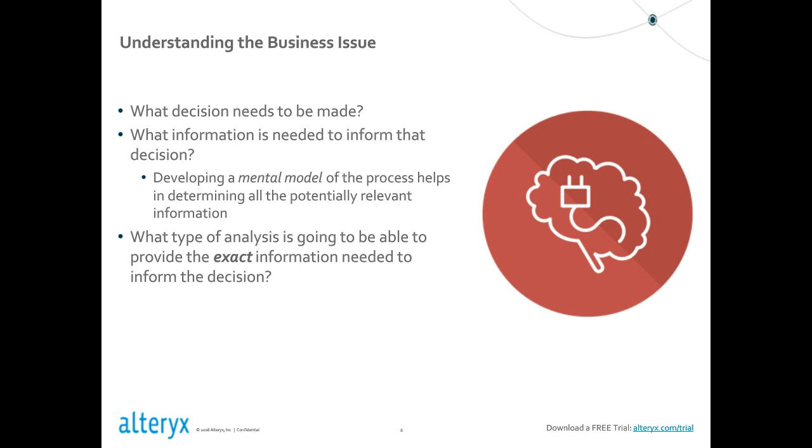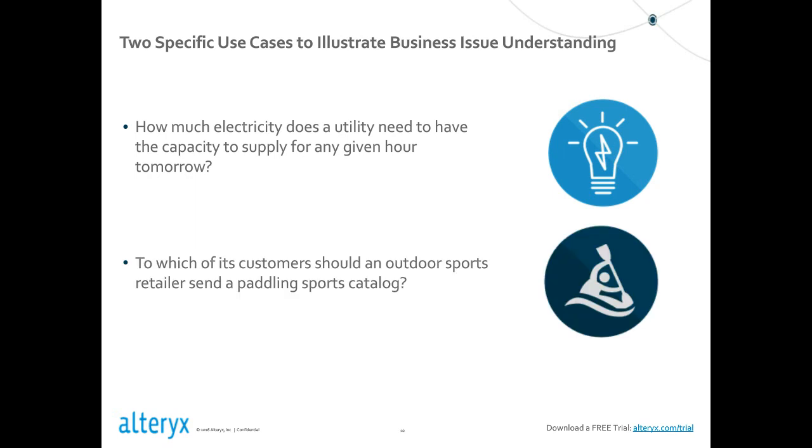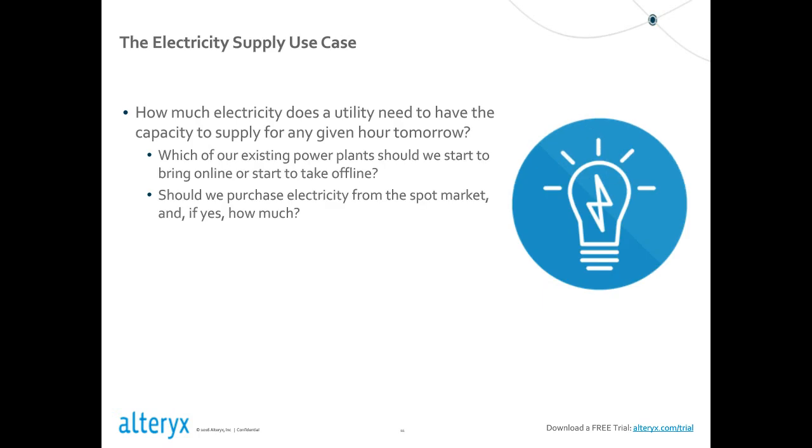So to make things a little bit more concrete, I want to give a couple of underlying business use case examples, and I'm going to build on those to see how everything fits together. The first of those is how much electricity does a utility need to have the capacity to supply for any given hour tomorrow. The second one is a very different use case, and that is to which of its customers should an outdoor sports retailer send a paddling sports catalog. I'm going to get into the first of those examples in a little bit more detail.